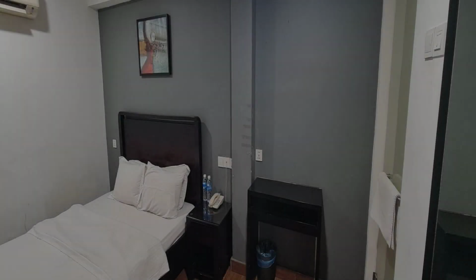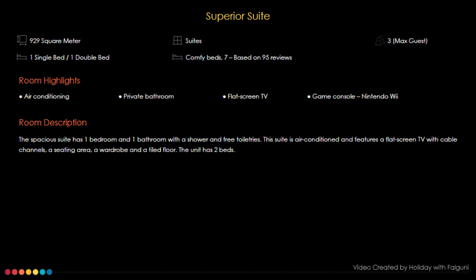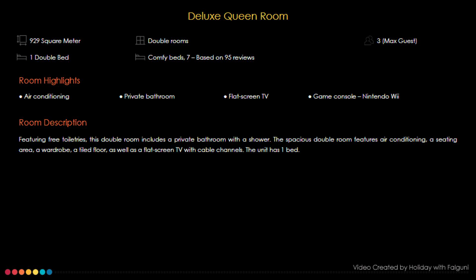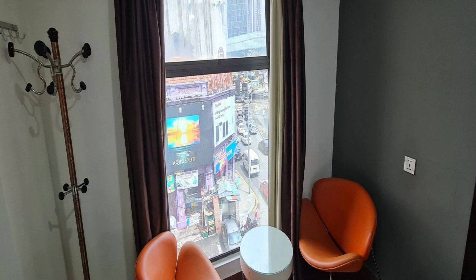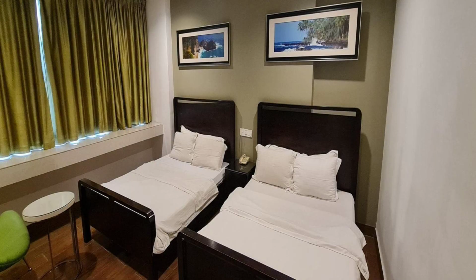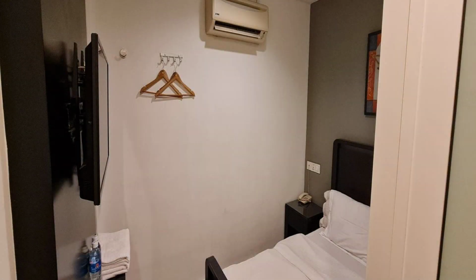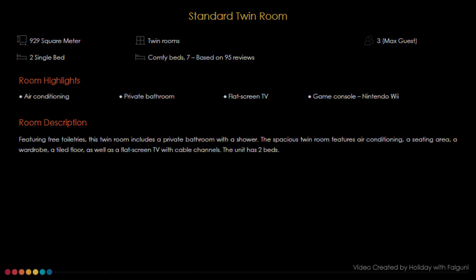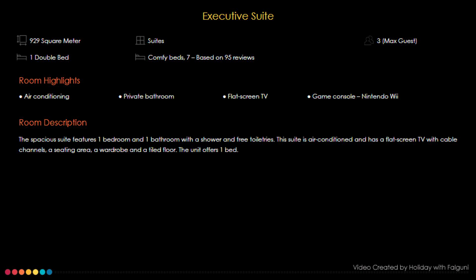Room category 1. You can see on the screen details like room size, bed type, room view, amenities, facilities, images, etc. Room category 2. Room category 3. Room category 4. Room category 5. Room category 6. Category 7. Room category 8.